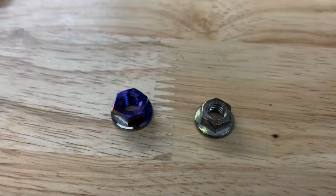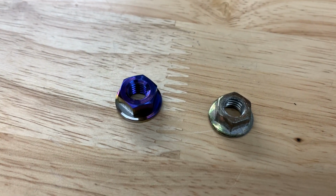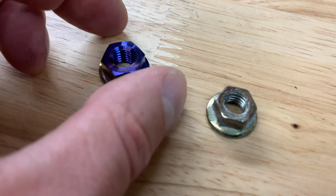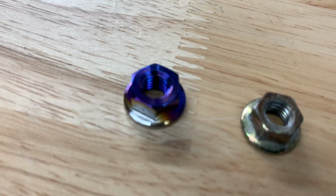Just a quick comparison to what is on the car to what I'm putting on the car. I mean, come on. This is all rusted and ugly and old and yuck. And then you got this beautiful, beautiful titanium hardware.